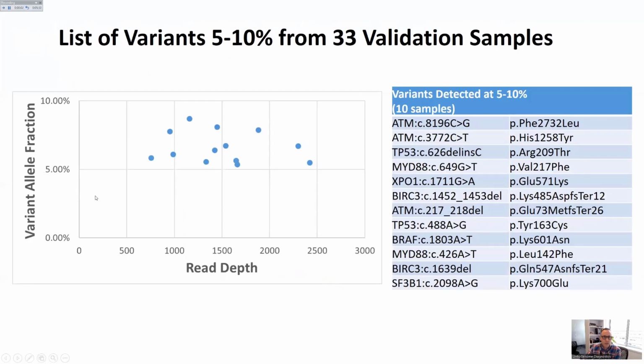What I'm showing here are the list of variants from 5 to 10% from our complete validation set of 33 samples. We found that 10 samples had, I think, 11 different variants between 5 to 10%. And these variants are clinically relevant, and some of them even recurrent, like the BRAF or the SF3B1 variant shown here. And so variants between 5 and 10% are common and important to detect.